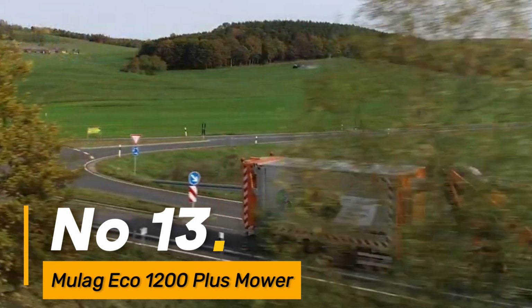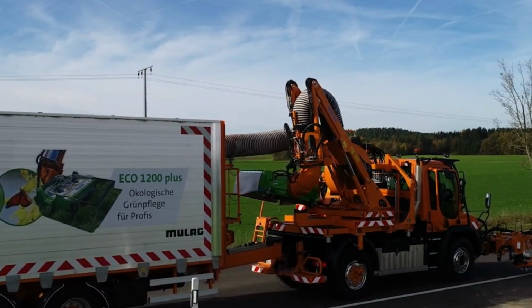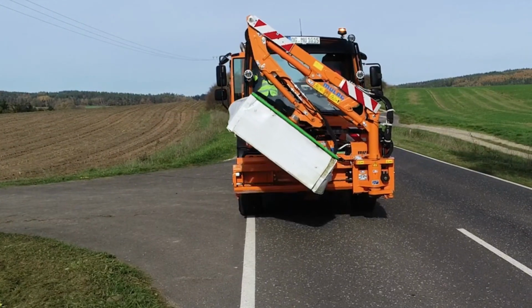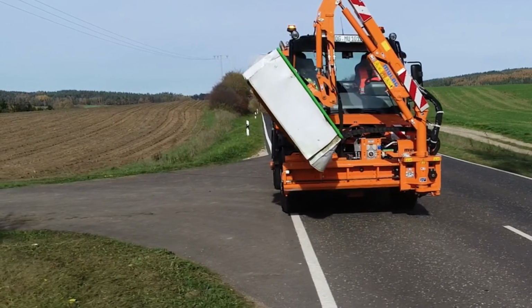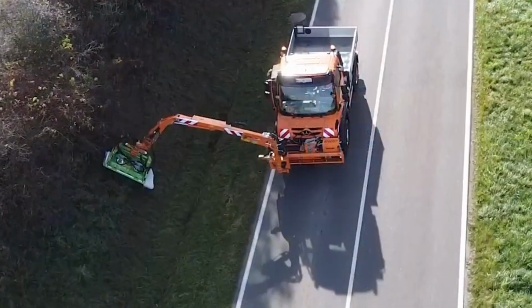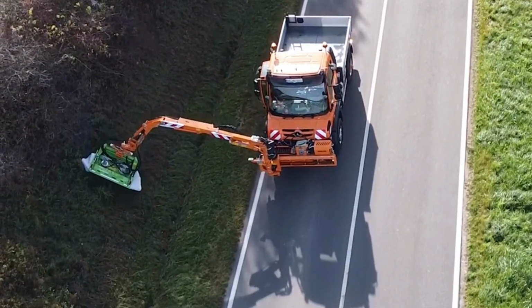Number 13. Step into the world of green maintenance with the Mulag Eco 1200 Plus mower. This specialized machine is designed for precision mowing and vegetation control in various environments. Its advanced features and maneuverability make it an ideal choice for maintaining landscapes with efficiency and precision.